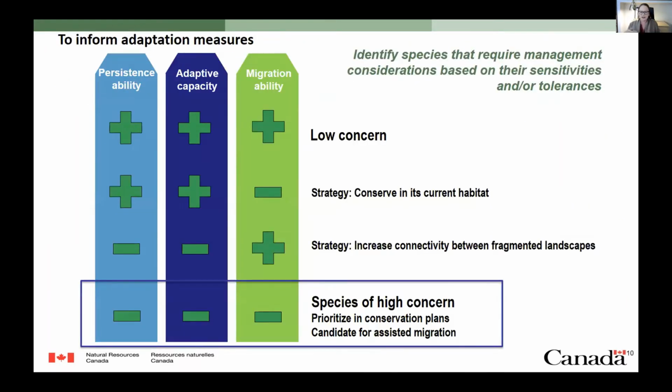So by combining information on sensitivity and adaptation, we can get a more complete portrait of how to approach adaptation measures. So if a species has an ability to persist, adapt, and migrate, well, it's not really a very big concern. And so we can focus on other species that may be of more important consideration.